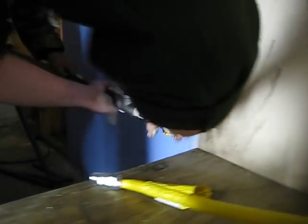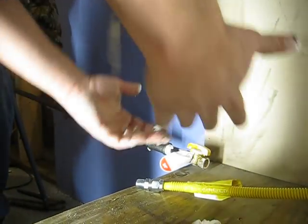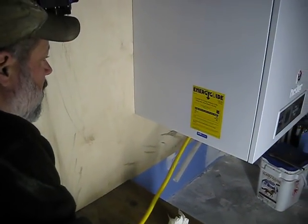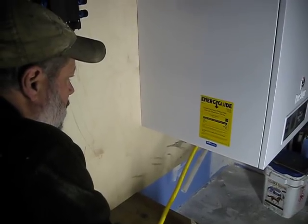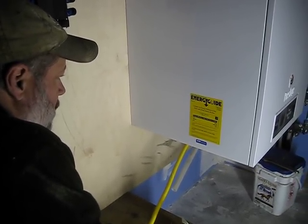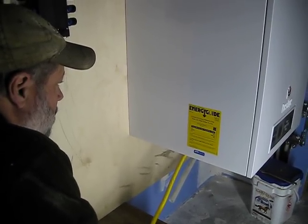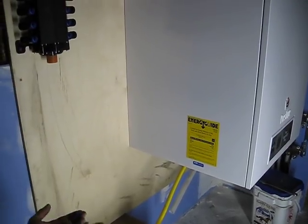Okay, now what you're going to do, stop what you're doing. Clean your hands off. So the energy guide on our unit says energy efficiency range of similar models, least efficient is 80%, most efficient 90.6. Our model's efficiency is 95.0. Nice. Like it a lot.